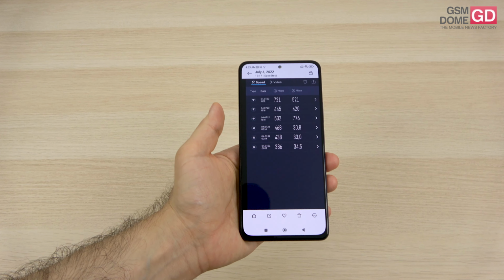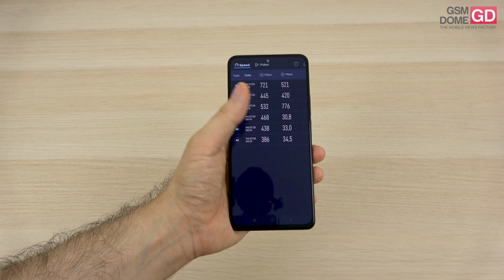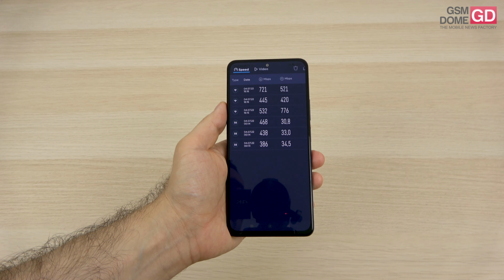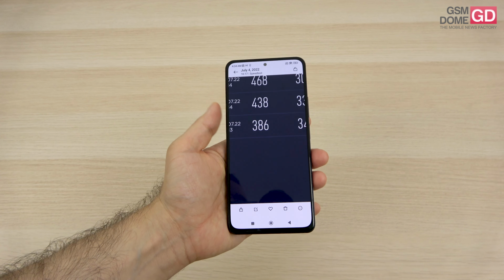So you can definitely see that it's quite solid Wi-Fi connectivity here. We reached 721 megabits per second in download, 776 in upload, that's Wi-Fi. On 4G, we reached 468 over 34.5 megabits per second download and upload respectively.